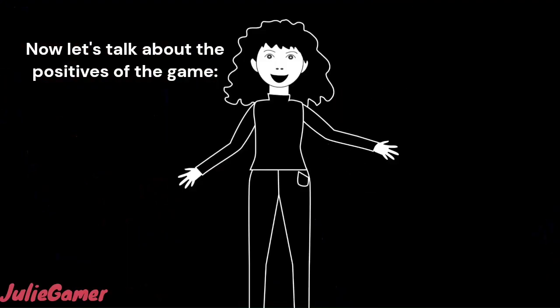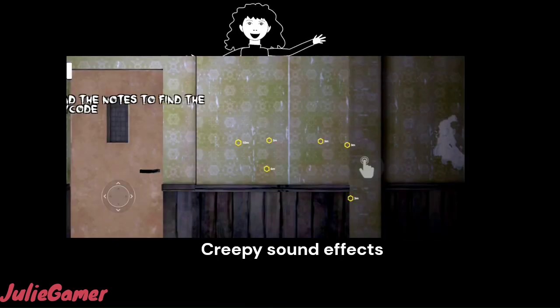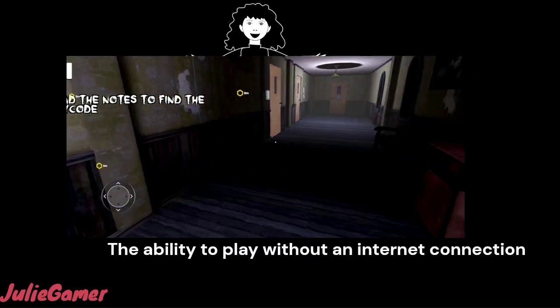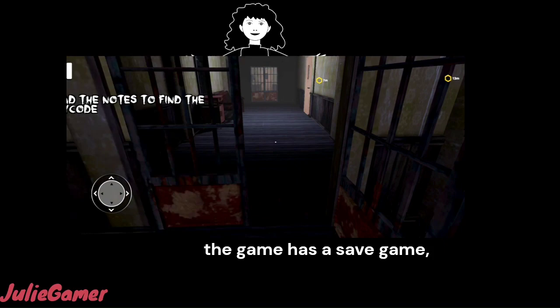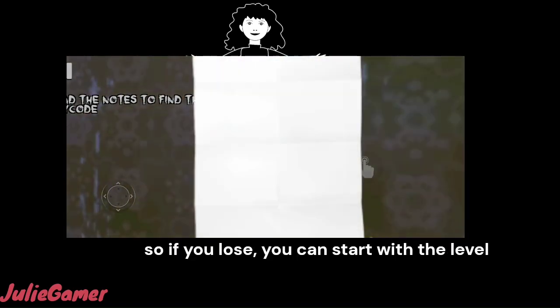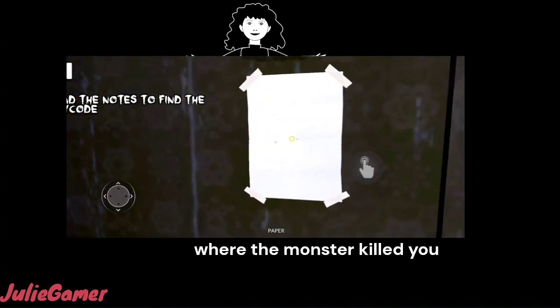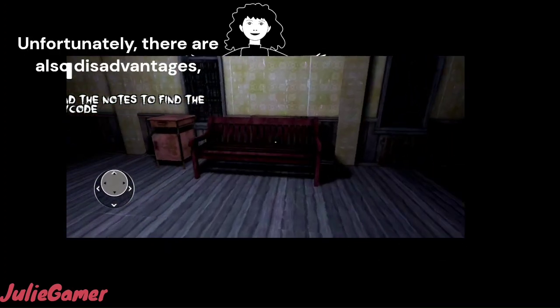Let's talk about the positives of the game. High quality graphics, creepy sound effects, a fascinating storyline, the ability to play without an internet connection. The game has a save feature. So, if you lose, you can start with the level where the monster killed you. You can replay the level if you want to.